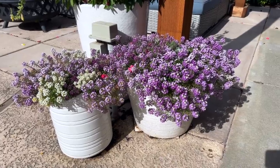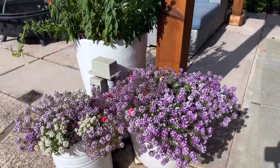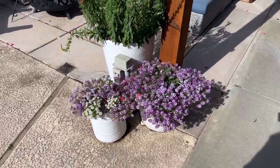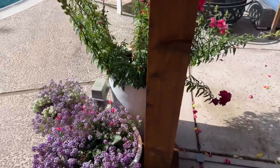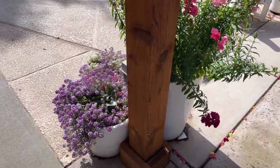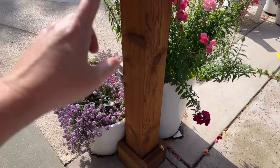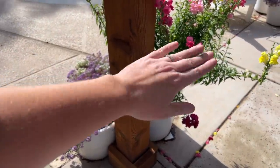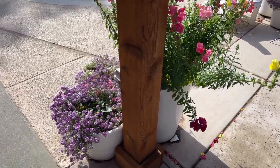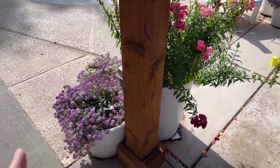Not the right thing to use for pot feet. They definitely aren't, they kind of slide out and stick out a little bit. I'll show you guys this one, see that. So not very nice. So I'm excited to get the pot feet on here. And then what I'm going to do is take the snapdragons out, cut them way back, and transplant them into another area of my yard, just because they're so established and so beautiful and I don't want to get rid of them.